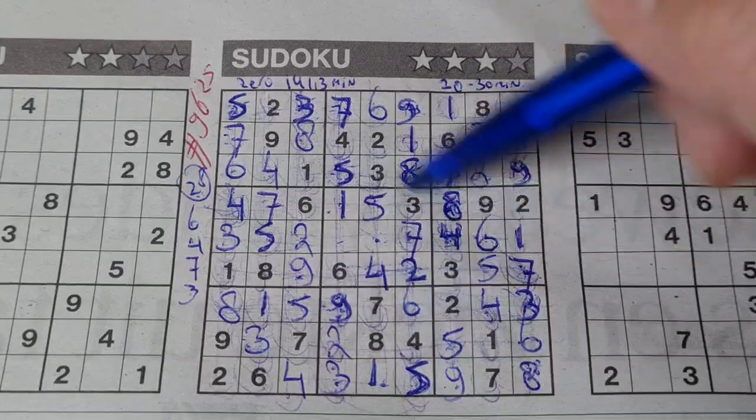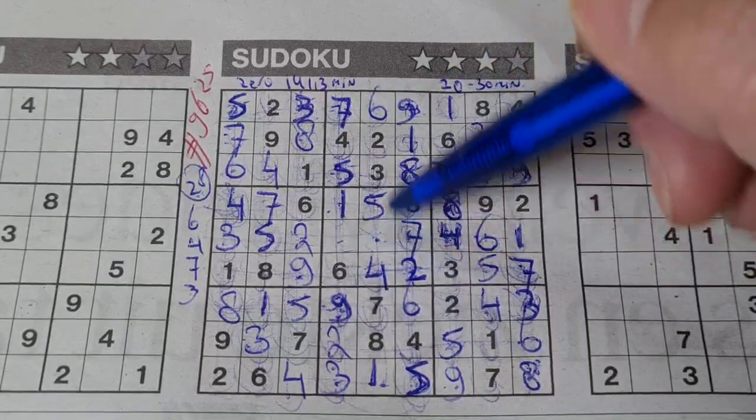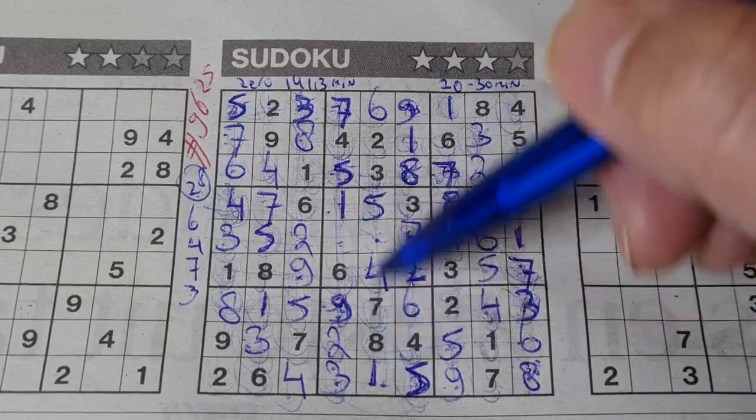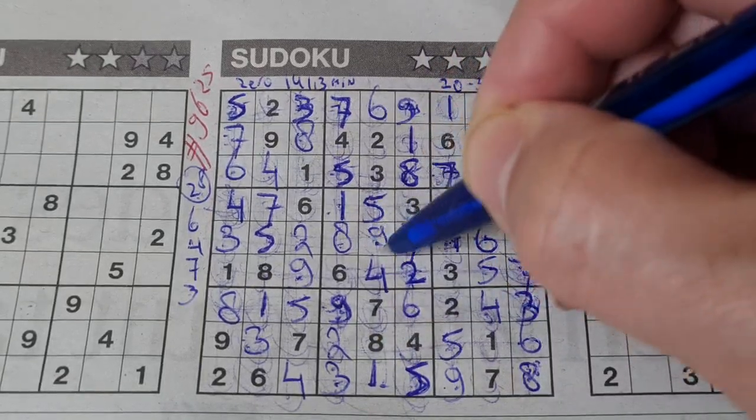And the final 2 numbers in this big square for numbers 1, the 2, 3, the 4, the 5, the 6, the 7. 8 is missing, 9 is missing. 8 and 9. We have 8 in the middle column, no 8 there. 8 should be here, 9 goes there.